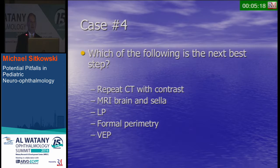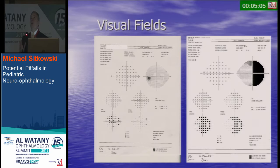So what do we do now? Do we look at the neuroimaging again with an MRI? Does he need a lumbar puncture or VEP, or really do we need to see what the field is like? And I chose the field because I'm really interested to know if the normal eye has a subtle field defect that could be chiasmal.